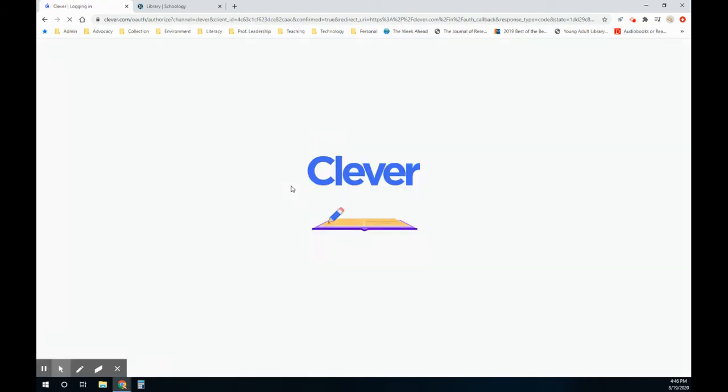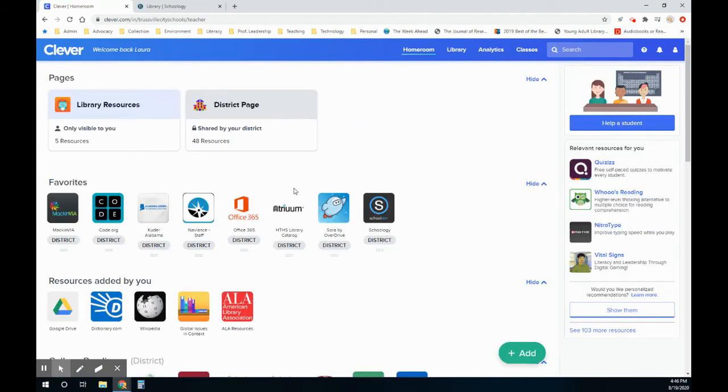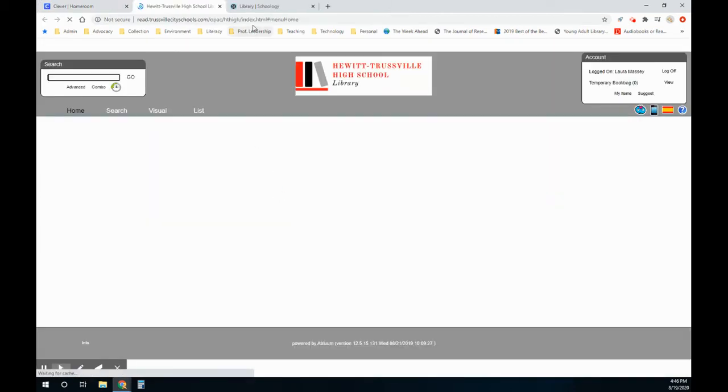Your Clever page will look a little bit different from mine, but you're looking for the button with the Atrium logo that says HTHS Library Catalog. So it's this white one that says Atrium and then HTHS Library Catalog. Once you click that, that'll go straight to the catalog.